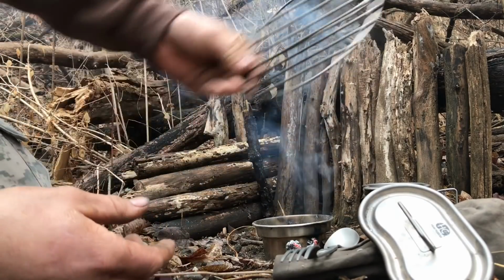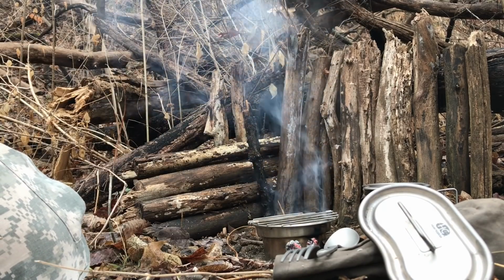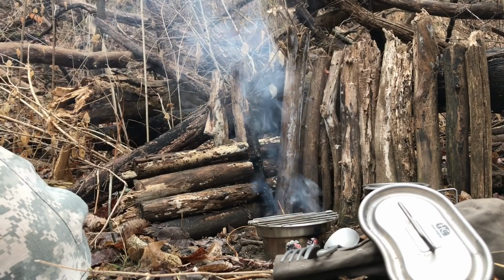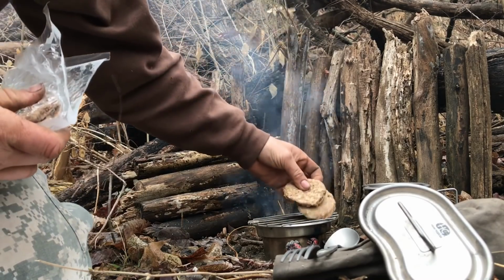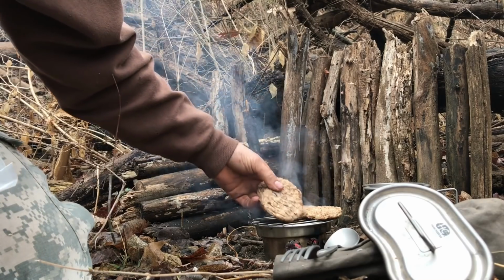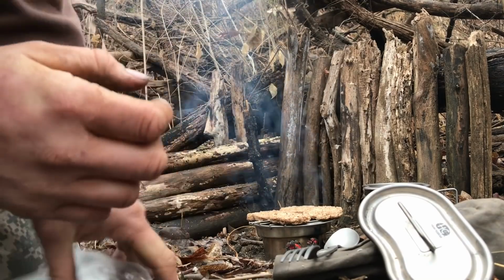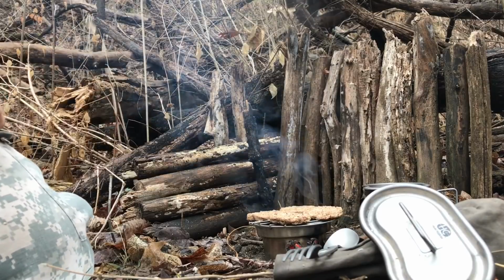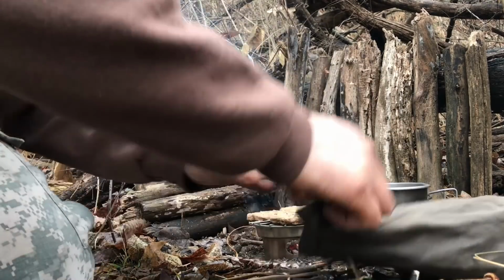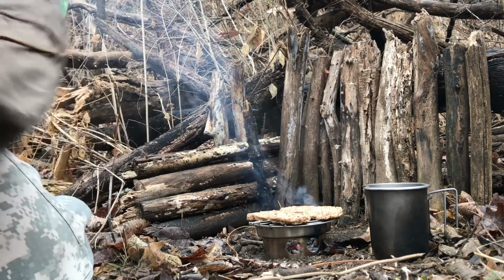I'm gonna take this little grill top here, so stick it right there on top. Put some sausage patties right there on there. There we go. Let them cook up. Get rid of my garbage here. Get my tea steeping. It is fairly cold out. I don't want to lose all the heat I have in my mug.